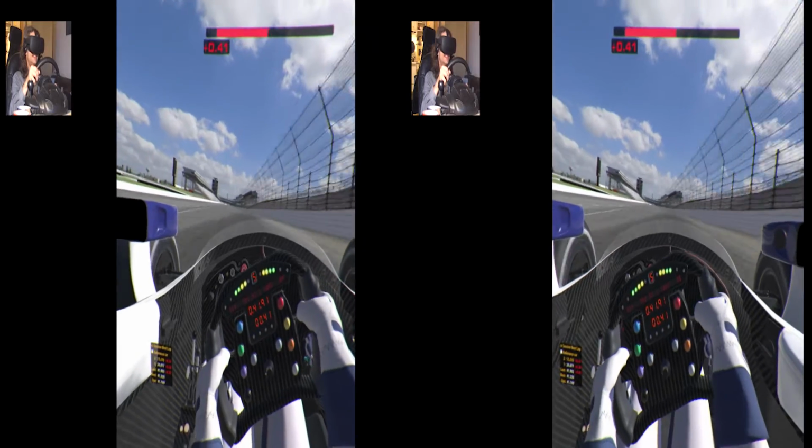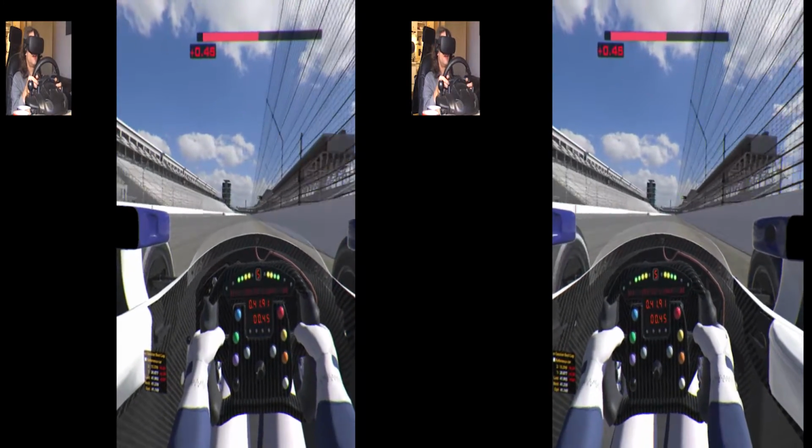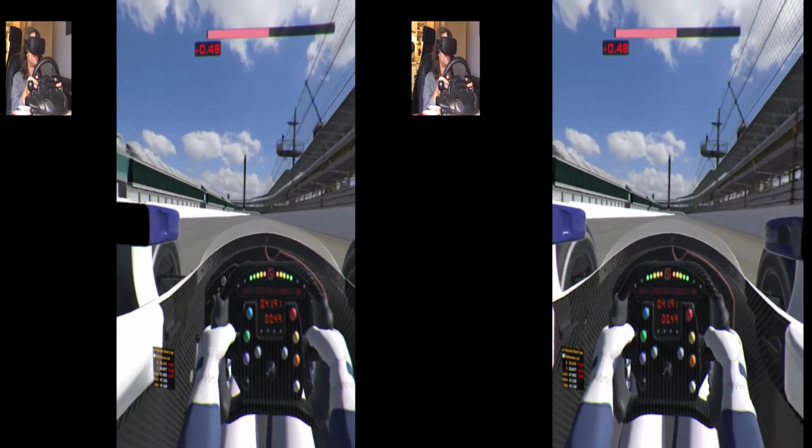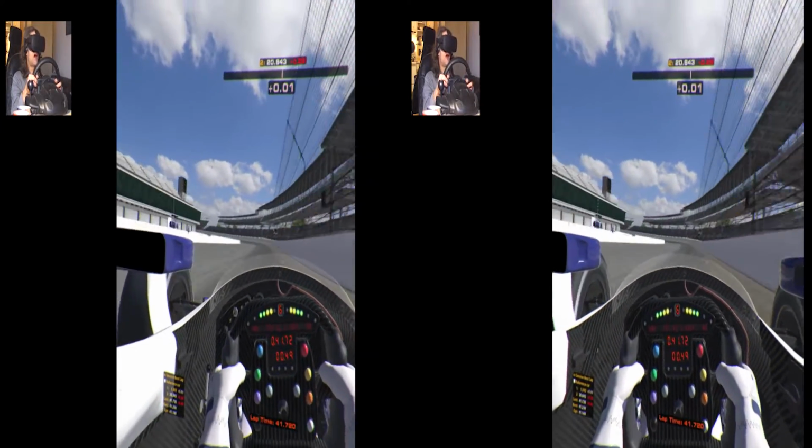We go. No grass. Legit turn. That's a plus 44. Okay, so I need to get back up to speed. That's the other thing about ovals. We're talking short laps and high speeds.